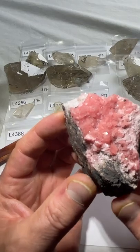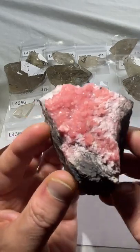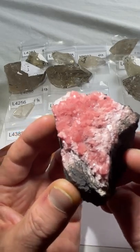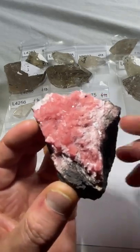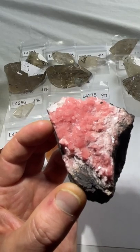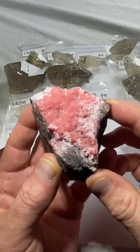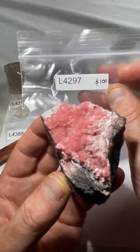Golden rutile, not tonight. I have some cabochons that have stars in them in another box. If you want to direct message me if you're interested in the golden rutile stars, I've got some cabochons with those in them. They run, I don't remember exactly, I think 75 to 150 a piece or something like that. I'll try to get those for the next show.